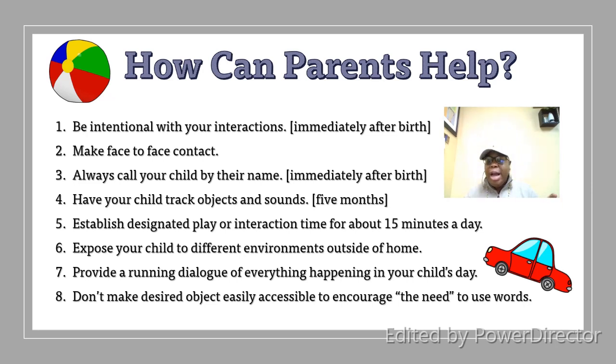Always provide your child with a running dialogue of everything that is happening in their day. So from the time they get up, you're using good morning, hello, how are you? You're teaching a greeting. Then you're saying, okay, let's go and brush your teeth, turn on the water, let's wash your face. Those different types of things. Of course, when they're from birth, from infancy, these are things they can't do on their own. But even then, you still need to make sure that you're labeling everything that you do.